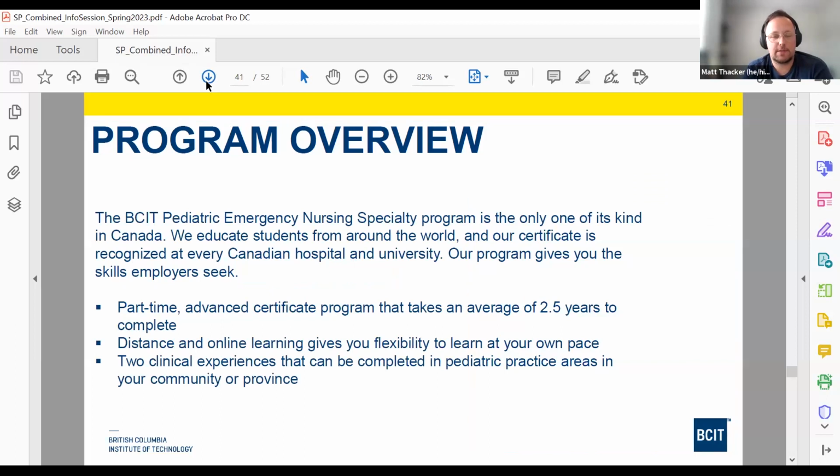So we have a couple of options for you if you're interested in this program. We're very excited. It's the only program in Canada, and it's something that we let everybody know about. That's great. But we have lots of different options. In BC, you can, again, take some of our prerequisite courses as an undergrad. Undergraduate is our two intro courses.